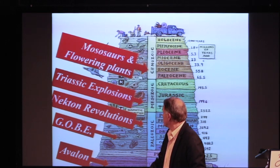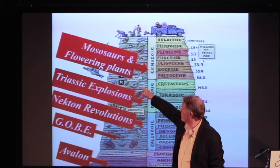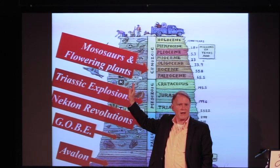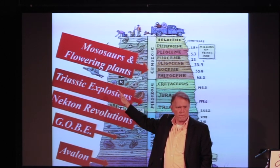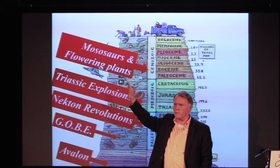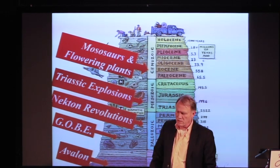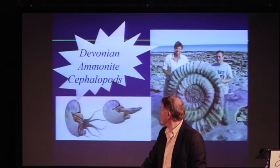And last but not least, the Mosasaur explosion, and then the one that puzzled Darwin the most, flowering plants. He called this my abominable mystery. I declare I can give no explanation for the sudden appearance of flowering plants. So this to me is the most powerful signal of all.